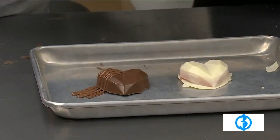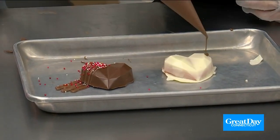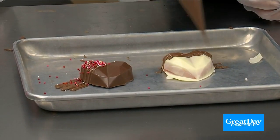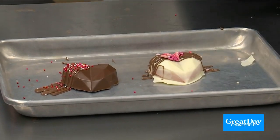Okay. I'll add these sprinkles to mine. Okay, Melissa, your turn. You just drizzle the corner over the top, and I'll cover up the little mishap here. There you go. See? Nobody will know. It's perfect. All right. You can put it in here and then choose your sprinkles. Cute. No one will know.